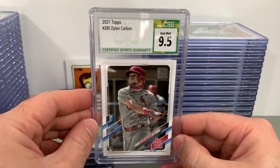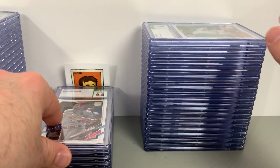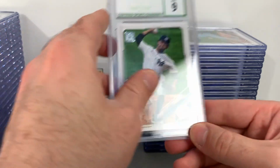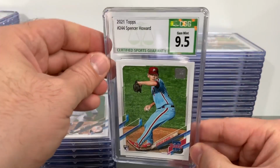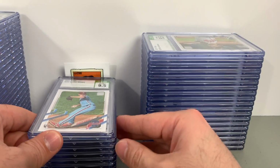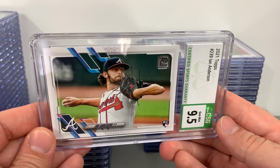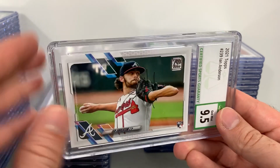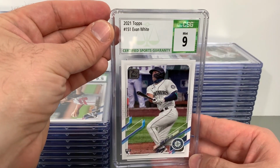Dylan Carlson, 2021 Topps Rookie, 9.5 Gem Mint. Deivi Garcia, a mint 9. Spencer Howard, 9.5 Gem Mint. So some of these will remain in the PC. Some others I'll probably just move. 2021 Topps Ian Anderson, 9.5 Gem Mint. Evan White in a mint 9.